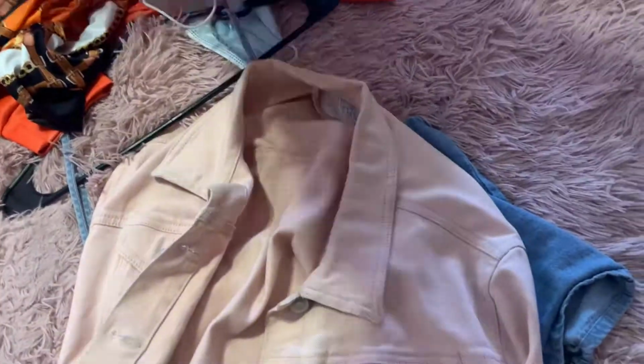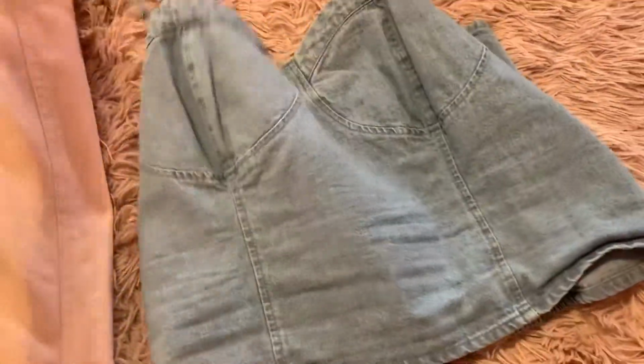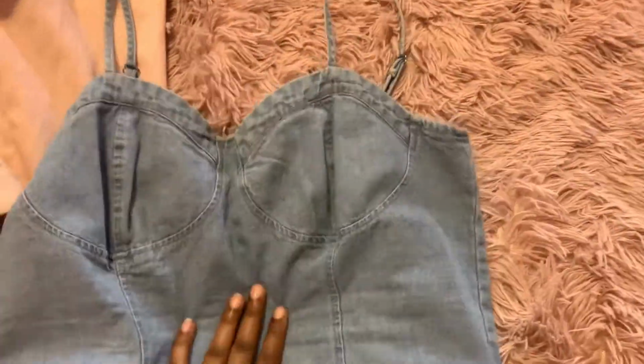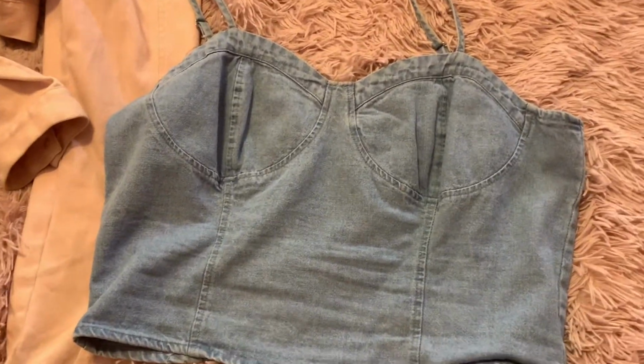And I got these stat pants that I'm listing for cheap. And I have this jean jacket that I'm also listing. And I have this that I'm also listing, this jean bralette. So let's get to the listing.